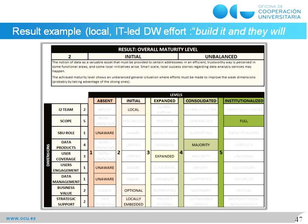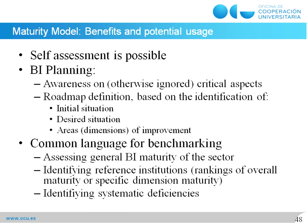So as you can see, it's not only important the final characterized overall maturity level obtained, but also your specific configuration of dimension maturity levels that yield that result, since there are literally hundreds of possible configurations representing very, very different situations.